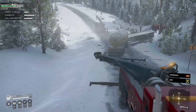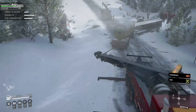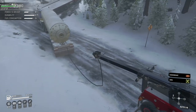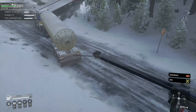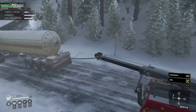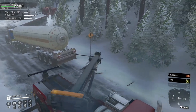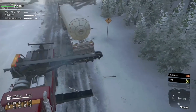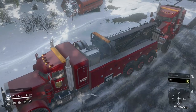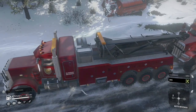Now it's this, and that needs the back. This truck needs to back down. There we go. So I'm just gonna nudge. I'm just gonna very carefully nudge it back. Okay, there we go. My recording stopped. I'm gonna do that. There we go. That might be better. Okay.